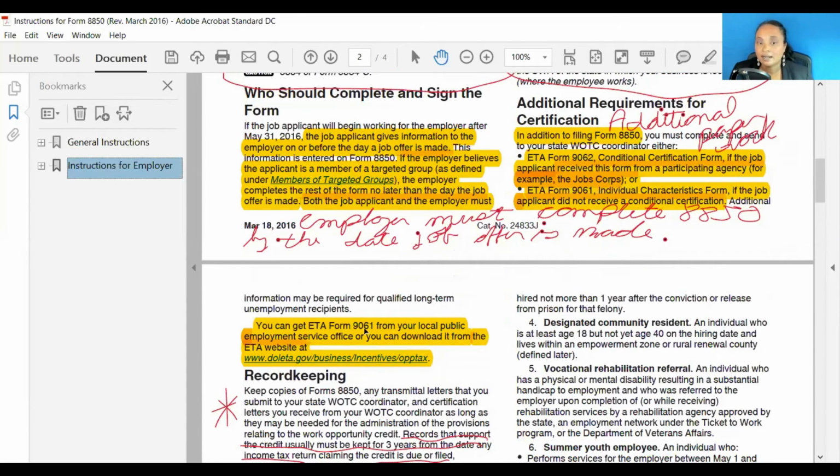And you can get the 9061 form from your local public employment services. So definitely you can go to this website here in order to find that. If you go to irs.gov and search for the instructions for Form 8850, you will find this one, and you'll have the web address to go ahead and download the form.